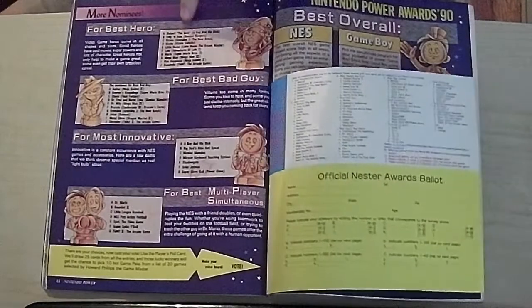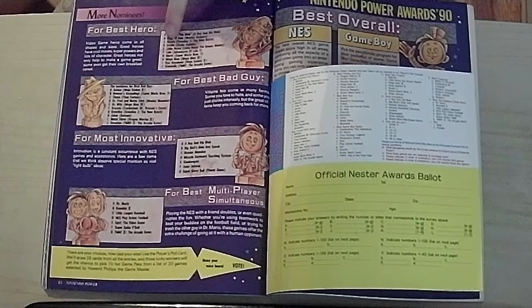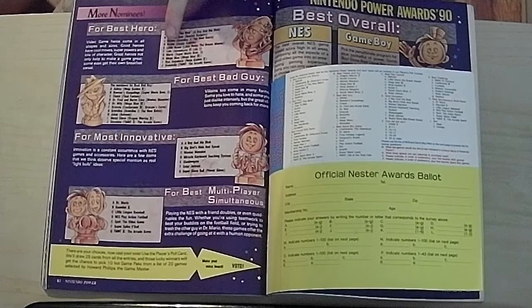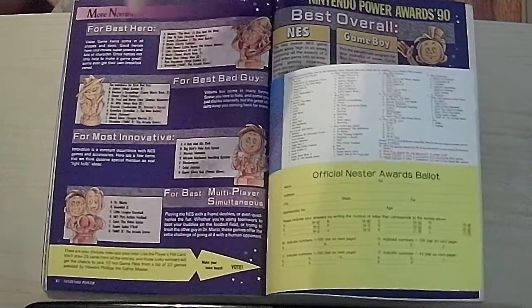For Best Hero, we have the Blob, A Boy and His Blob, Chip and Dale Rescue Rangers, Gizmo from Gremlins 2, Kickle from Kickle Cubicle, Little Nemo, Lolo, Mario, Mega Man, Ryu Hayabusa, or Donatello. I'm going to go Ryu, just because I want him to win something.